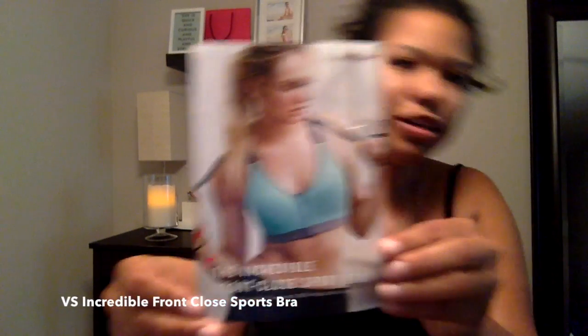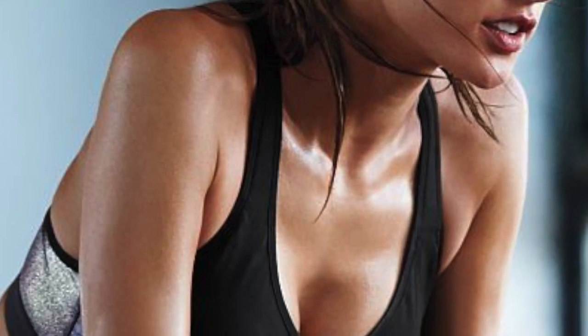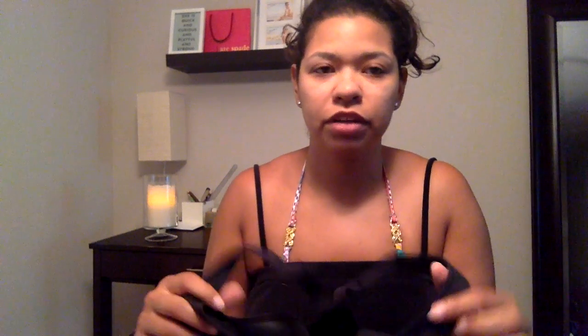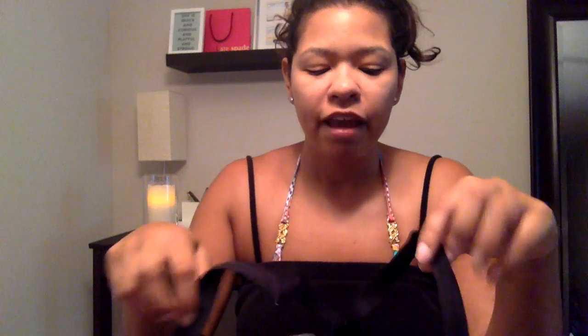So, this is from some collection. I look like a freaking superstar. Maybe a rock star, is this? The Incredible Front Close Sports Bra. I've never tried the ones that zip in the front, and it was on clearance from their semi-annual sale, so I decided to try it because I love their bras. They're the only sports bras in particular. Victoria's Secret has some of the best sports bras in terms of comfort and relying on it to keep you, you know, under control. So I really love that. And when I can get them at a great price, I love it even more.